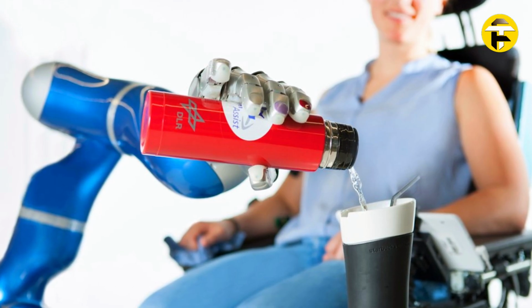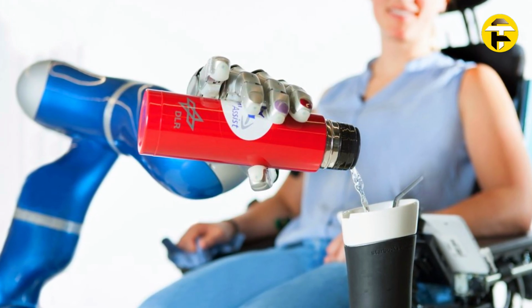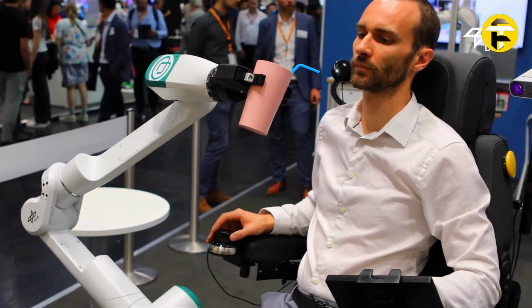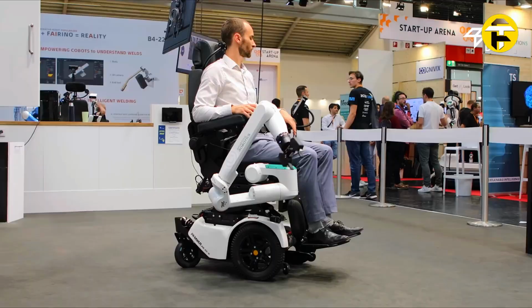Maya's base travels at roughly 3.6 miles per hour, giving it the mobility needed to move through typical indoor environments while maintaining stability and control.